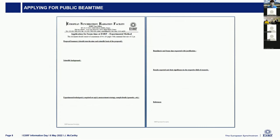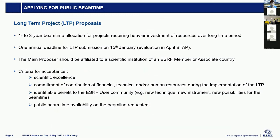Long-term projects: we have a long-term access program where we can, let's say, guarantee access on the condition that the results are coming out between 1 to 3 years. There's an annual deadline for that on the 15th of January each year. The main proposer has to be affiliated to an institution in an ESRF member or associate member country. There are also specific criteria for excellence apart from scientific excellence, which is the contribution of some financial, technical or human resources to the ESRF during the duration of the long-term project, because these particular projects are not only scientific, they also bring something to the rest of the ESRF user community, like a new technique or a new instrument.